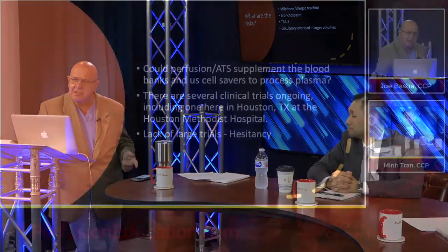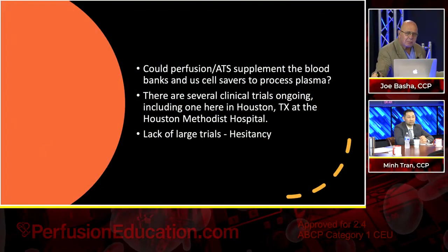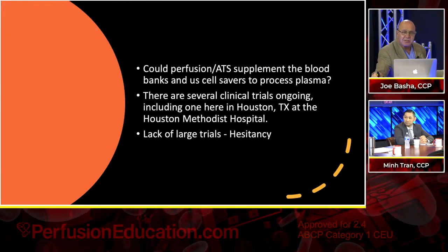Well, they don't have to be on ECMO. They just have to be, I'm sorry, not ECMO, but with COVID. Yeah, positive. This is true. So here's some of the things that you need. Well, I asked the question, could autotransfusion supplement the blood banks and use cell savers?